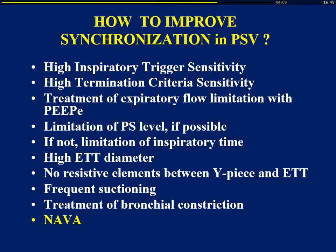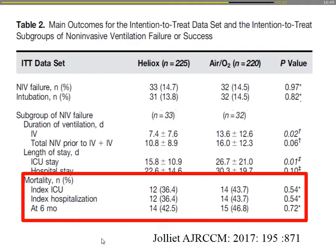There are many ways we can play to improve synchronization. We can play with trigger sensitivity, with the trigger to expiration, inspiratory flow ramp, but most of those are often taken care of if you use NAVA, that is neurally adapted ventilatory assist. If we drive the ventilator by the electromyographic signal of the diaphragm, we are assured most of the time of synchronization. It's not perfect, but it works better most of the time.